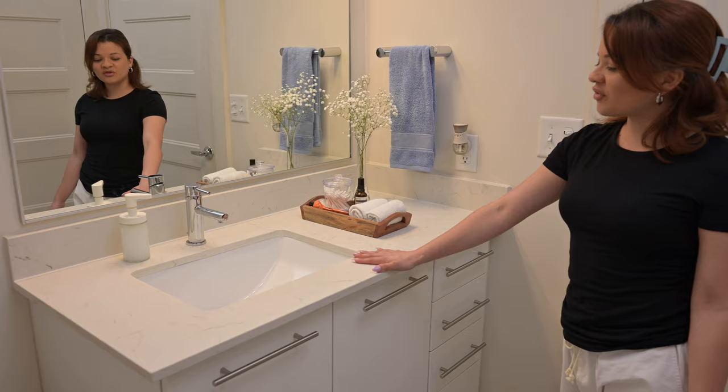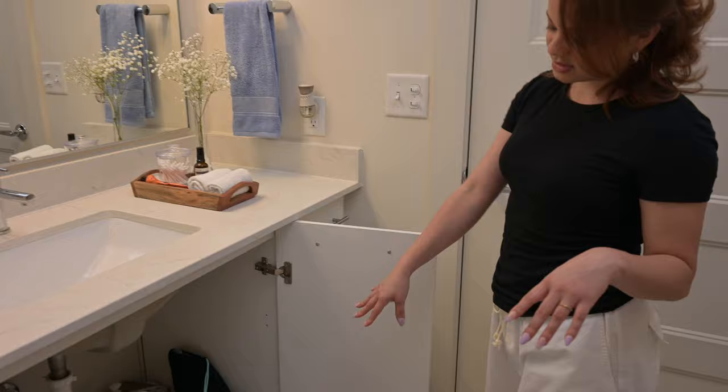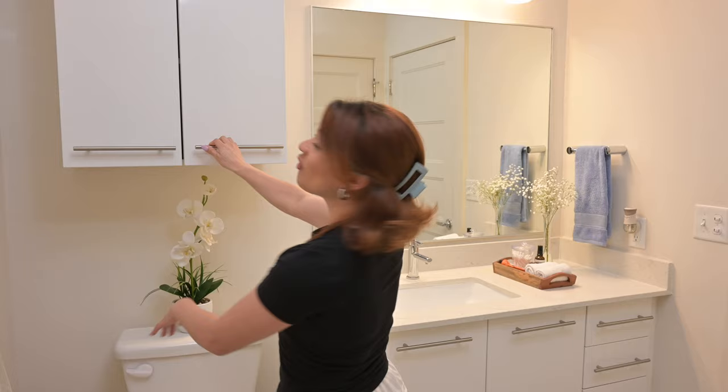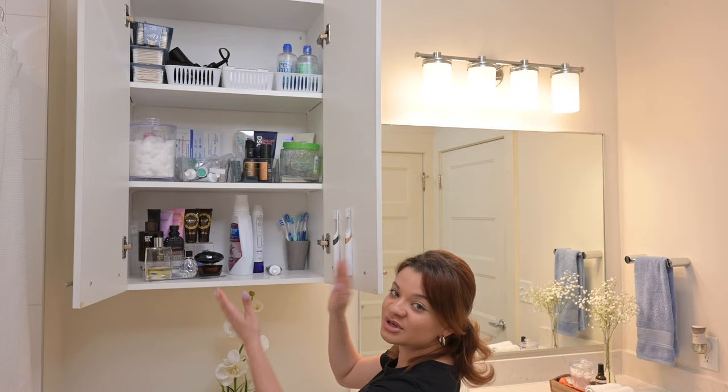And over here under the sink, we have this storage space where we just keep a mix of things. We have some hair stuff here, some toiletries, and some cleaning supplies. Over here on this side, we have some more storage. I love that this bathroom has so much storage. So we just keep a lot more toiletries in here.